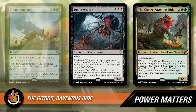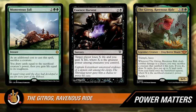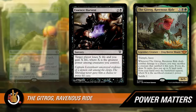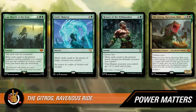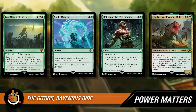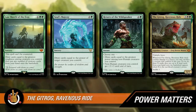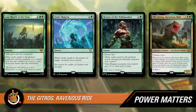Yeah. And then you have Momentous Fall and Essence Harvest. Essence Harvest is a way to drain life. Momentous Fall is a way to draw a bunch of cards and gain life. Soul's Majesty, Return of the Wild Speaker. Last March of the Ents seems really powerful in this deck. Again, you don't really care about the cards that cost 8 mana or more because you're going to have all of the cards that can get you there. You're going to play all those lands, and then you're just going to be able to bust it out.